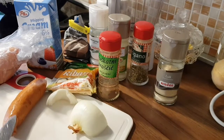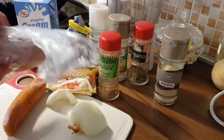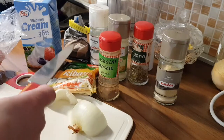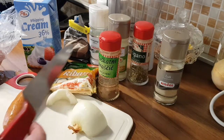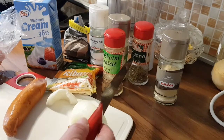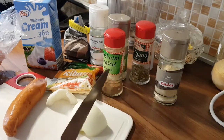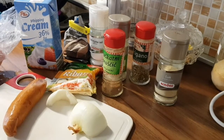You don't have to put the kielbasa in. I had one lone kielbasa left in the refrigerator, and so we're going to use that up. It does add a little bit of different flavor to it, but you can definitely do it without. Here's the chicken breast, heavy whipping cream, salt and pepper. This is Parmesan. We have some garlic powder, oregano, onion powder, and then we have some nutmeg. So this is all that goes into it.